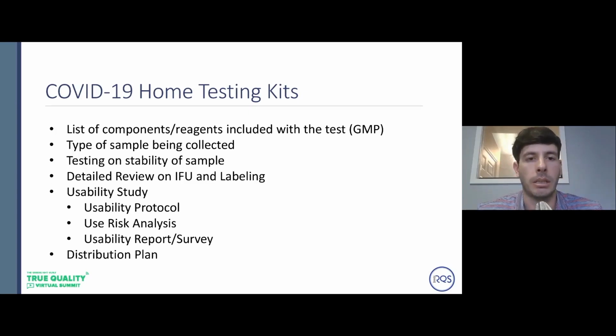We've also seen a big uptick in home collection and home testing kits. We've worked with a few of these and are working with a few of these as well. So with these, they have their own specific needs as far as what the FDA wants to see to authorize the EUA. Again, you'll have to list the components or reagents included in your collection or test kit. So that could be the saline, the vial, the swab, or if it's just a saliva sample, how you collect that.